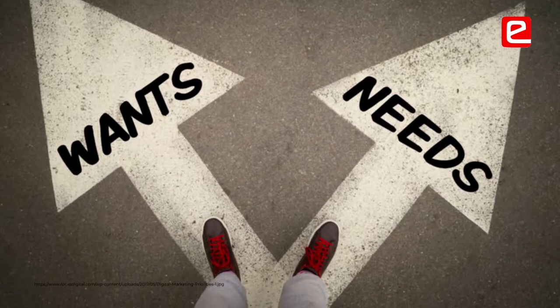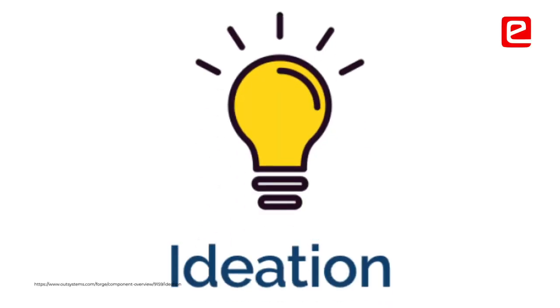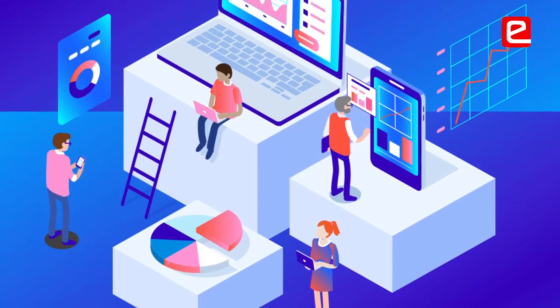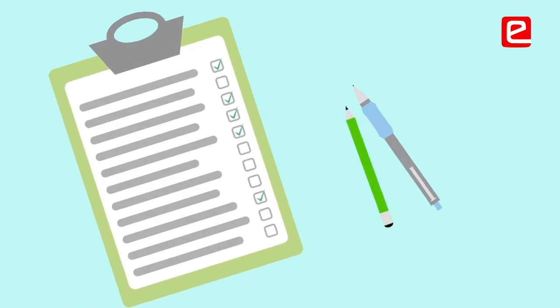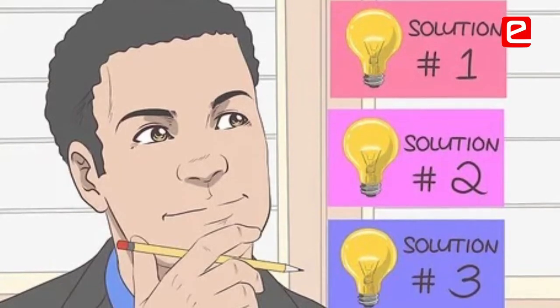We would just think of all the needs and wants of the users and then we would sketch out everything. The ideation stage was really fun in an artistic kind of way, where you could just go through designs of different products and then think of what you would include in your design to make it more useful in the utility sense and solve the problem of the user.